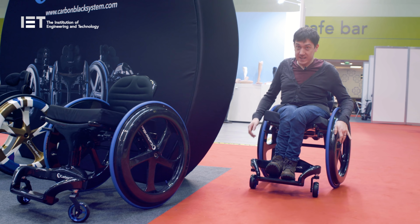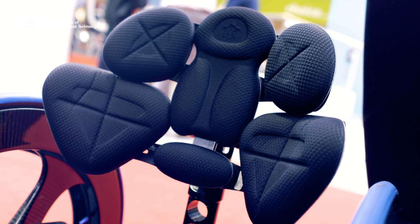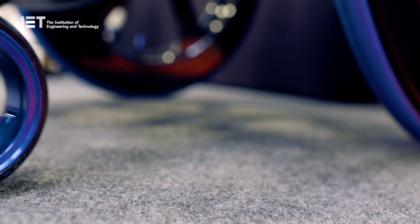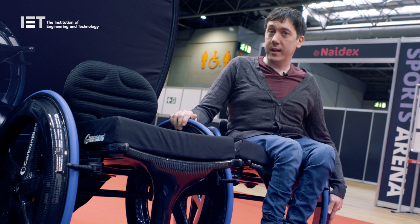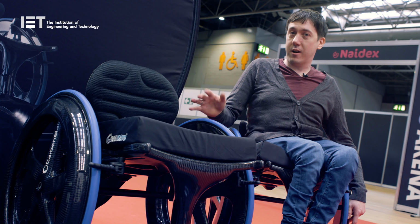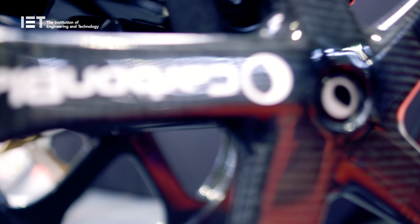So I'm currently sat in a carbon black 2. The best way I can describe it is it's the McLaren of wheelchairs. It's just all carbon fibre. It's incredible. It's the kind of thing that, like a McLaren, if you had it, your friends would be completely envious. Now, for me, if I was doing a red carpet event or going to some really posh event, this is a chair that I would want to roll down a red carpet in.